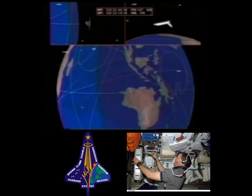As Columbia descends into the atmosphere and approaches the continental United States, it'll begin a series of four steep banks that it will follow through its approach all the way to the Kennedy Space Center. Those are performed to dissipate speed as it descends and air pressure builds.